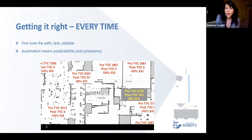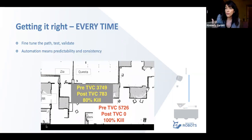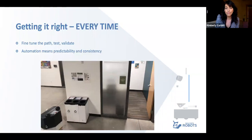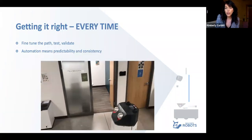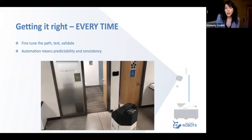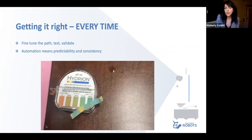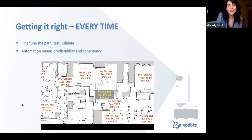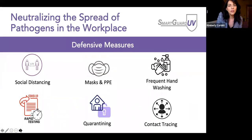So this is the tiny room that we were just missing. It was getting a little bit of fog, but not very much. And this is how we fixed it. So you can see just one fogger's on, and it just turns and puffs into the room. This is another way that we test to make sure there's enough chemical in the space.